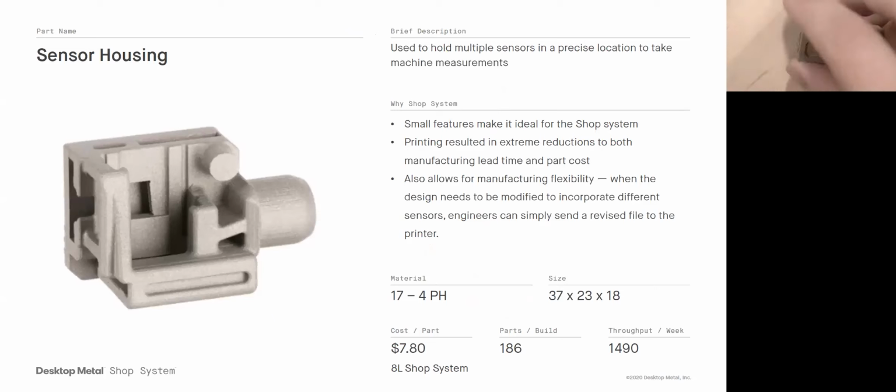Printing this part led to an extreme reduction in both manufacturing lead time and cost, as well as the flexibility that I mentioned. If I need to modify the design to incorporate a different sensor, all I have to do is send a revised file to the printer and I'm ready to go in a few days.